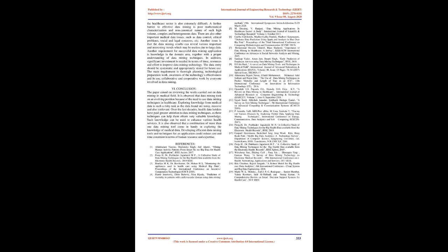It is also observed that a combination of more than one data mining tool comes in handy in exploring the knowledge of medical data. Developing efficient data mining tools and techniques for an application could reduce cost and time constraints in terms of human resources and expertise.